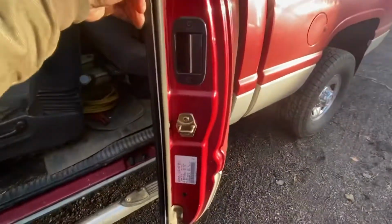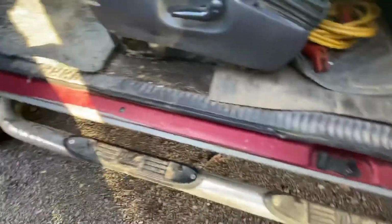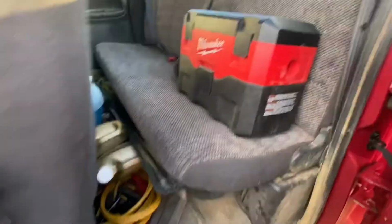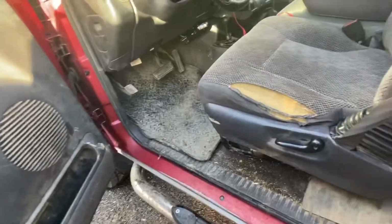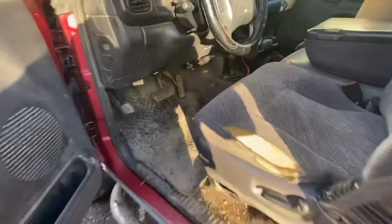Back doors, all the doors open great. As you can see, the jambs are in perfect shape. You can see that there's no rust, no rot. I mean, they're solid. Look how clean the door jambs are. Back seat's in nice shape. Floor is in nice shape. I got nice floor mats in here that it came with. So I'm real happy with the interior. I'll pop the hood and I'll show you guys under the hood.